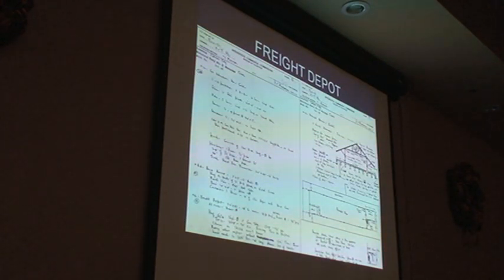So here's a good layout of the freight depot. Gives you a good drawing. Here's the main office, here's a storeroom. Here's a second room above that storeroom. There's an office over here, and this is, I would presume, the guys that came to pick up the stuff.